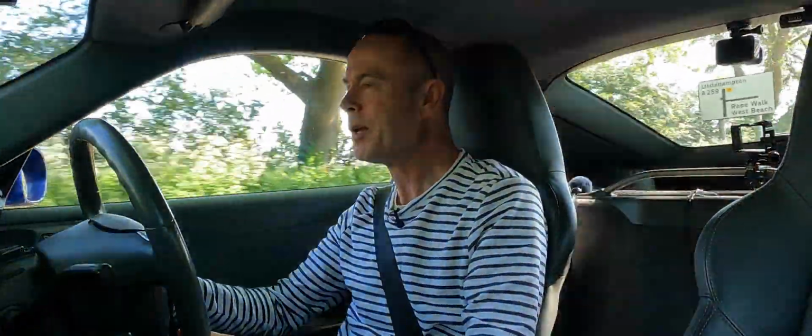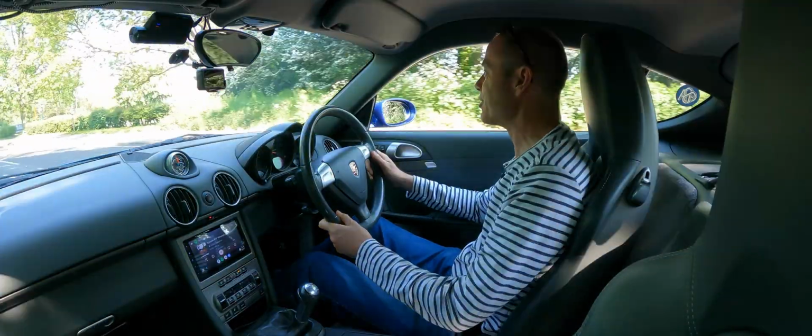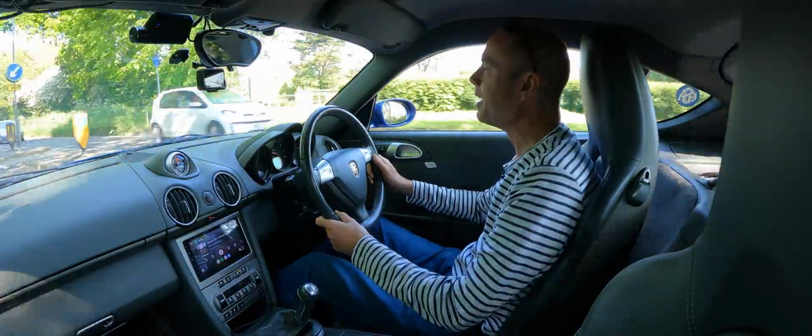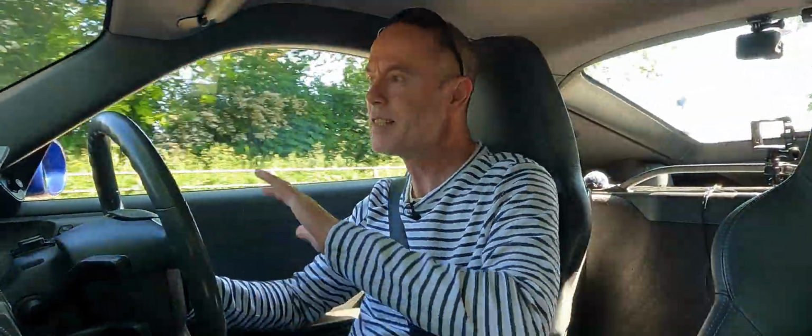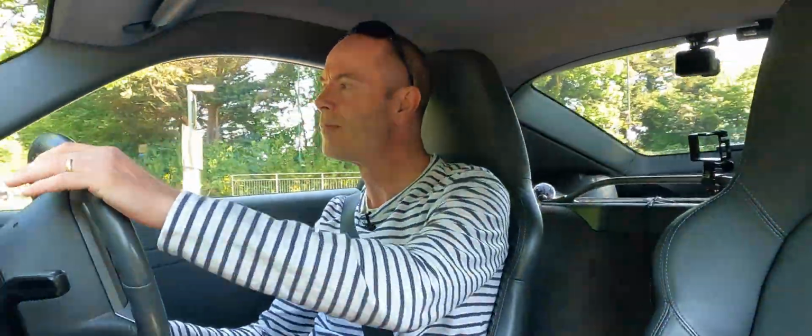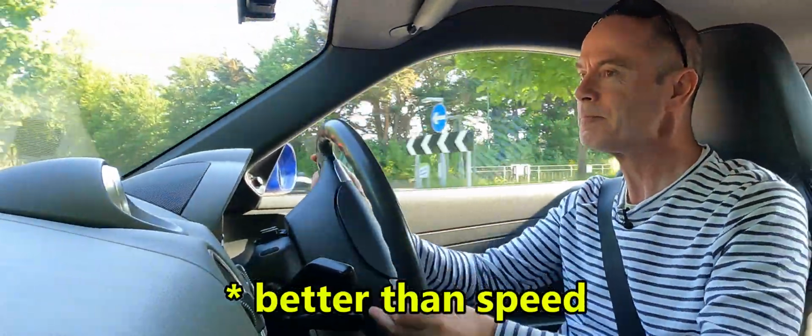I watched that video the other night after I was reminded of it, and his closing comments really struck a chord with me. I think he said, narrower tyres, simple fact, narrower tyres equal more fun. And on the street, fun is better.